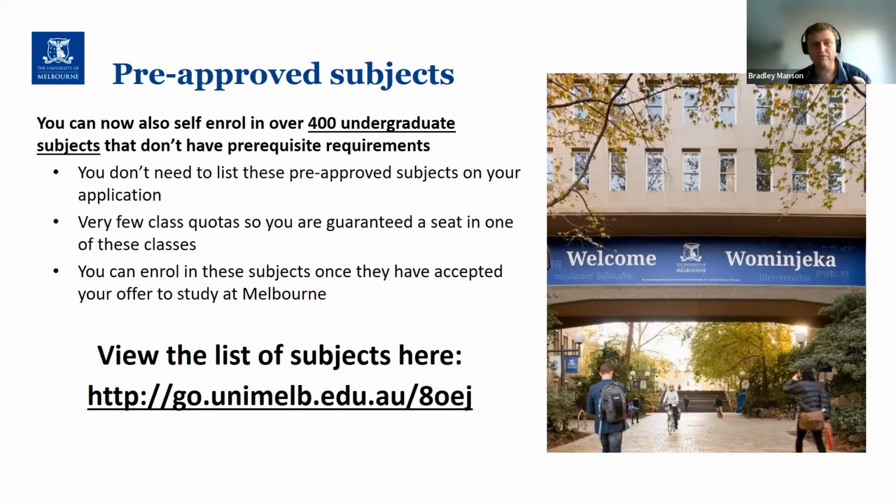Now, what we find is some students are not interested in taking those subjects, but they can take one of these, what we call pre-approved subjects. That is a list of approximately 400 subjects, which don't have any prerequisite entry requirements, which means if you put them on your study plan, you're guaranteed to get approved for them straight away. And in fact, once you've been accepted into the program, you can enroll in them automatically. So there's no extra layer of approval. They're already pre-approved for you.